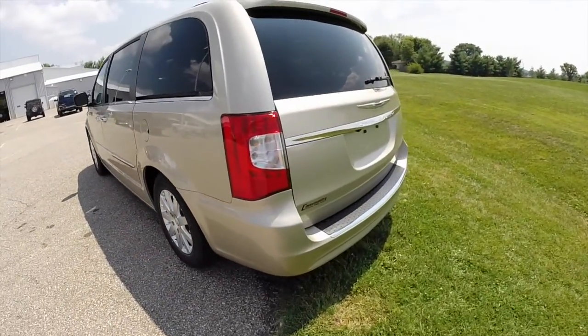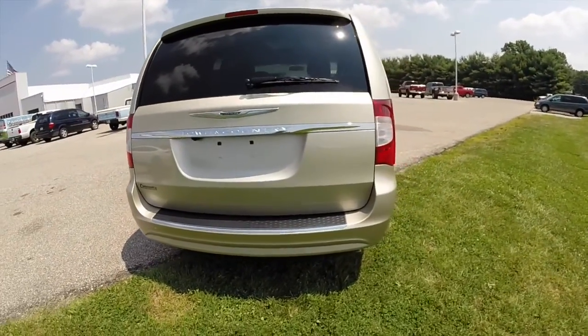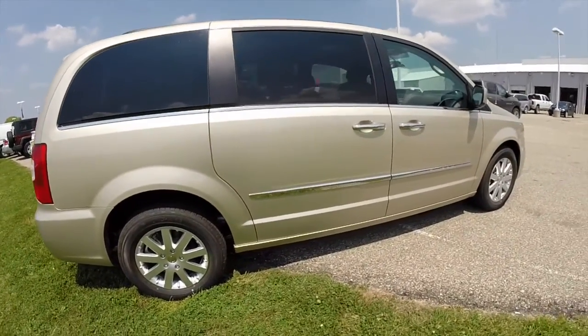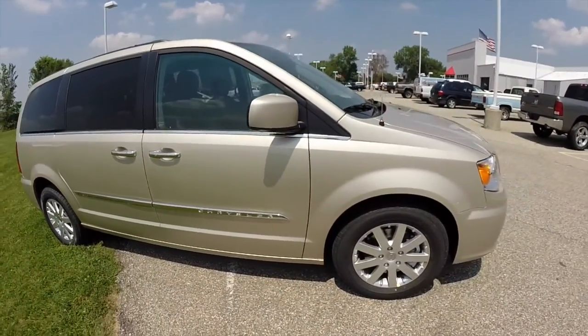Powered by a 3.6 liter V6 engine. Has a 6-speed automatic transmission. This is a front wheel drive. Vehicle has power sliding rear doors, power lift gate, power windows in the rear as well.